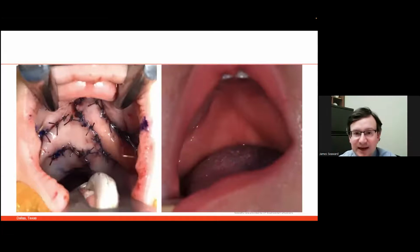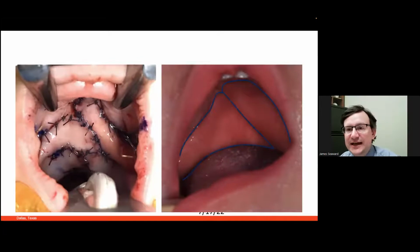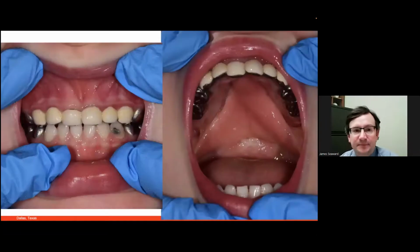You can see how the palate looks completely different from that first patient. It's soft and supple rather than hard and scarred. And you can see the outline of the flaps, which have grown substantially, allowing the palate to remain long and mobile. Her occlusion is great, and she's doing really well. And her speech is good too.